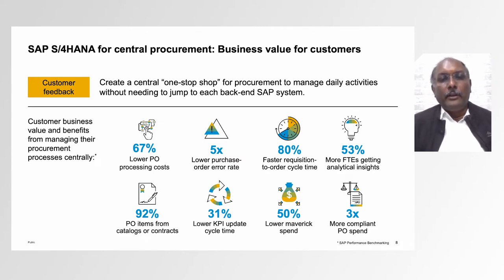So in a nutshell, it brings a consolidation of all the different systems into a smaller number of systems. Thereby, it reduces the TCO for the customers, and at the same time reduces the complexity, and helps implement the compliance factors across the company.